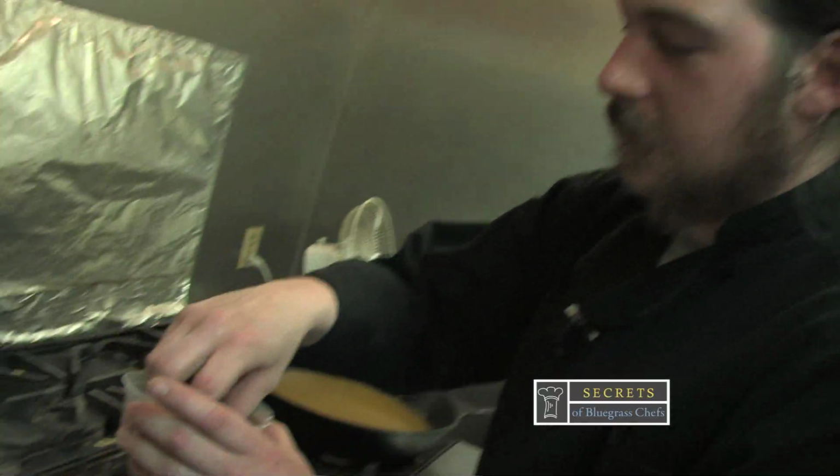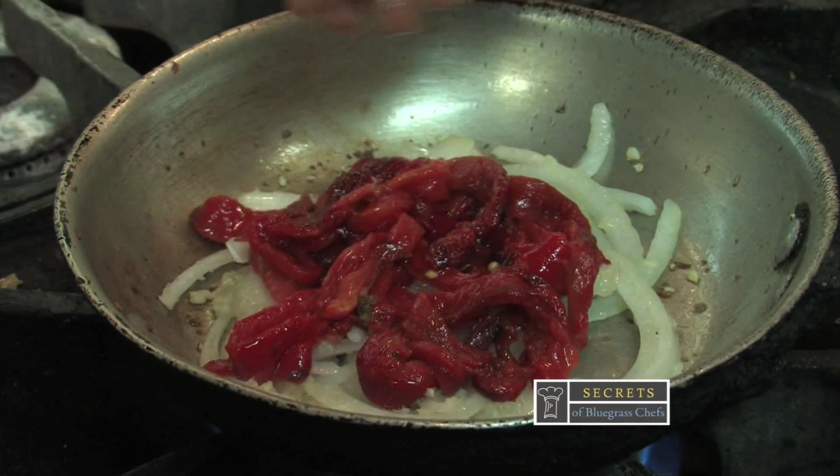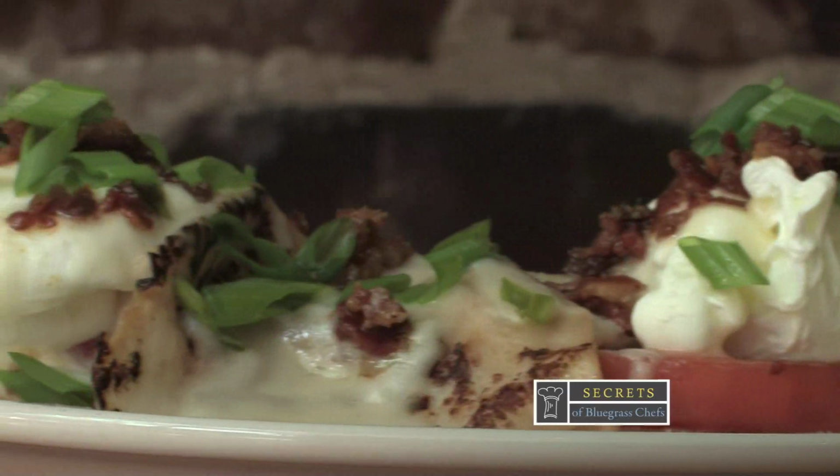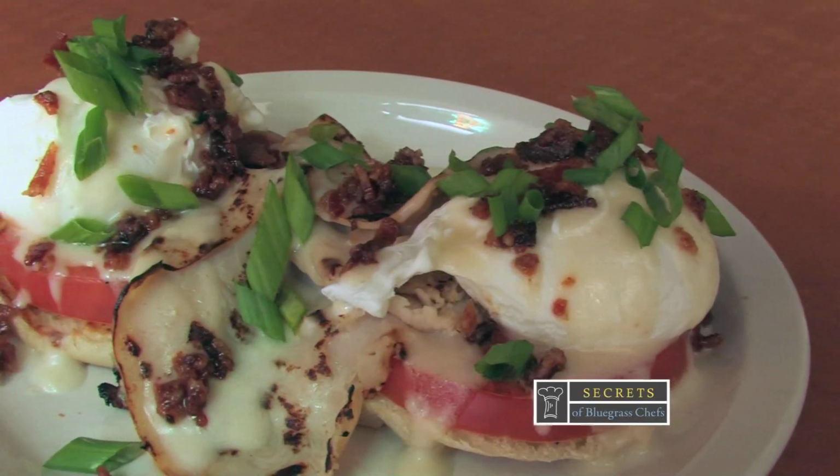A little bit of roasted reds getting added in. It's going to add a nice little sweetness, like the stacked eggplant lasagna. Yeah, it's our take on a classic French Napoleon. And a cross between the hot brown and Eggs Benedict. I'm Tim Laird in Lexington, and this is Secrets of Bluegrass Chefs.